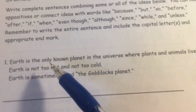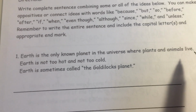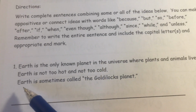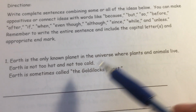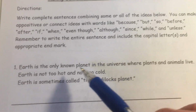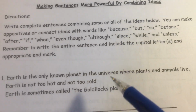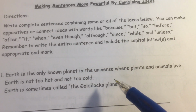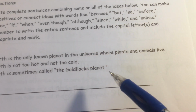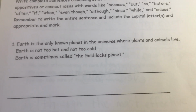All right, so let's try a different one. It says, Earth is the only known planet in the universe where plants and animals live. Earth is not too hot and not too cold. Earth is sometimes called the Goldilocks planet. So how do these ideas relate to each other? Well, Earth is called the Goldilocks planet because it's not too hot and not too cold. So you could say, Earth is sometimes called the Goldilocks planet because it's not too hot and not too cold. You could write that for an answer.